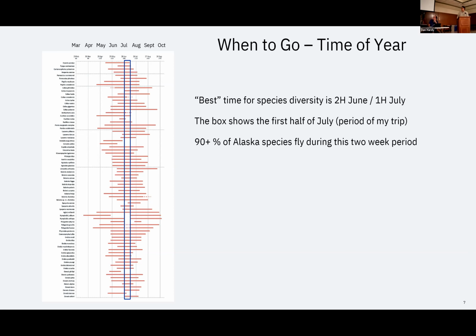If there are specific species that you want to target, you'd look at the flight time and decide, well, maybe I want to come earlier or later because I'm after a specific butterfly. But all of this information is in the field guide, and it gives you a great opportunity to decide: do I want to go? What do I want to chase? What time do I want to be there? What year do I want to be there?